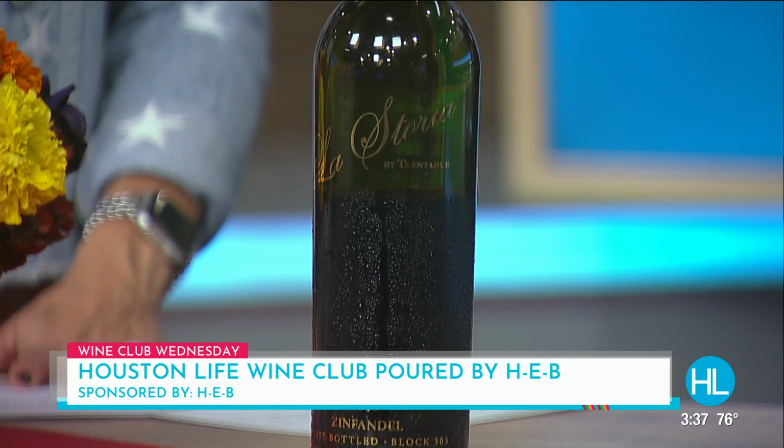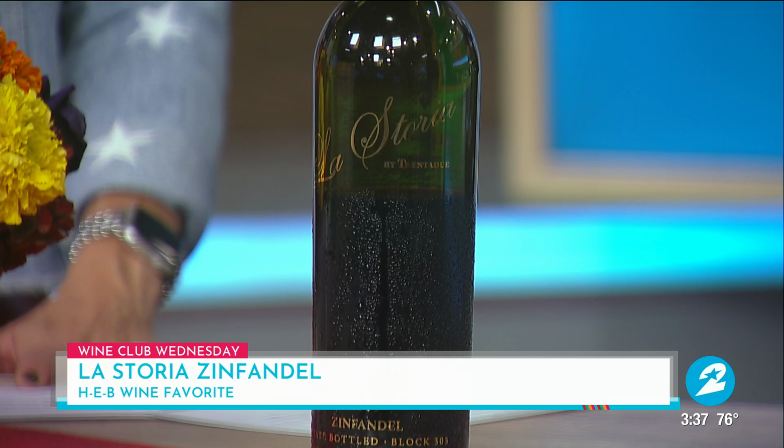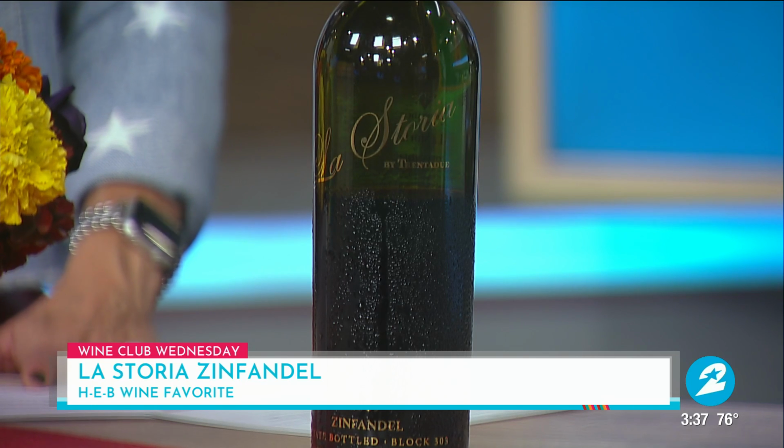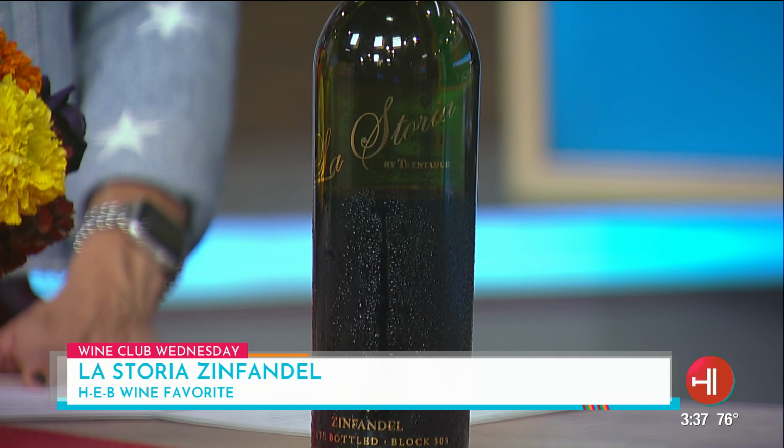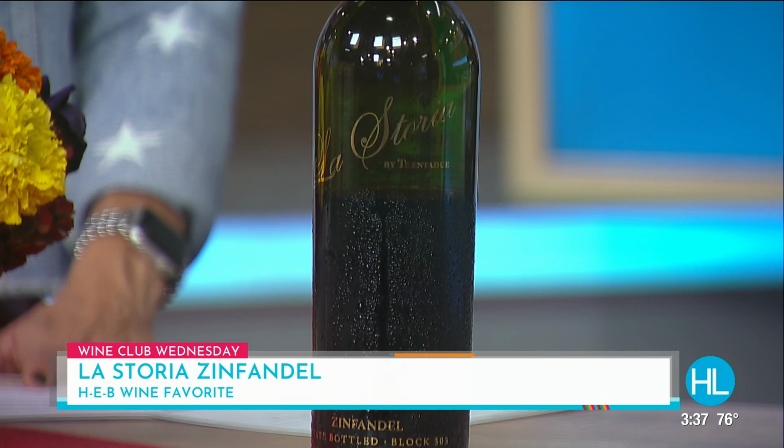So next up is L'Astoria, which is a wine from Trentadue Winery. Trentadue Winery is one of the oldest wineries in Alexander Valley. This is classic California Zin. It's juicy, it's jammy, it's got lovely blueberry and plum notes on the nose. You're going to get some hints of tobacco smoke, vanilla, and cinnamon, and that comes from the oak aging.